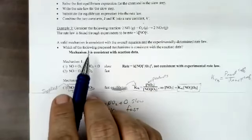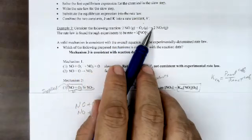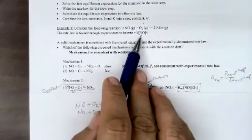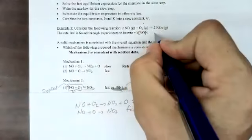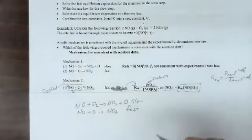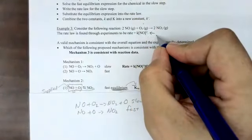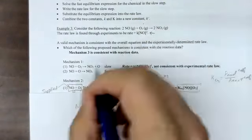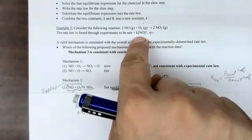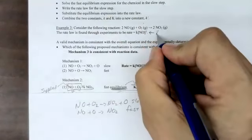Let's answer the real question. This is the overall reaction. The rate law found through experiments is found to be this. This is the real rate law, period. They did the experiment. They did it 100 times or something, and this is the rate law, period. I don't care what else you can say about it, and you can argue about the mechanism, but by God, that's the rate law. They did it through experiment, right? There's no arguing with it. This is the real rate law.